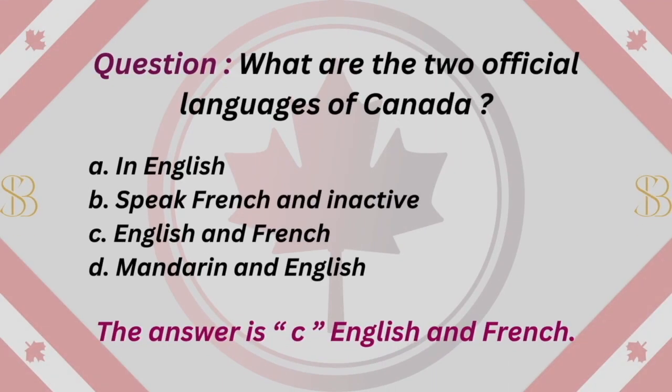Question: What are the two official languages of Canada? A. In English. B. Speak French and inactive. C. English and French. D. Mandarin and English. The answer is C. English and French.